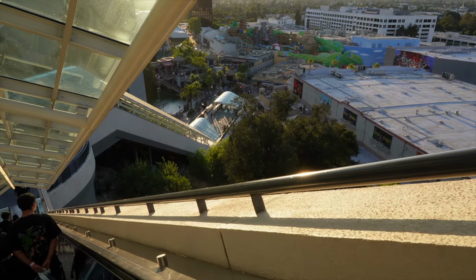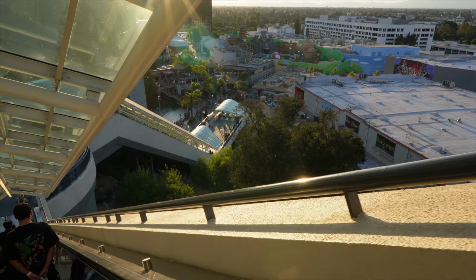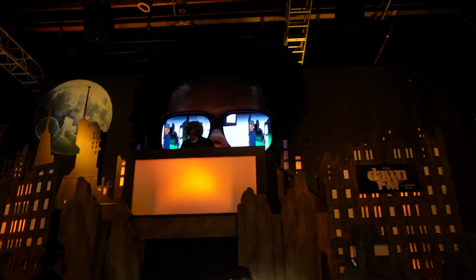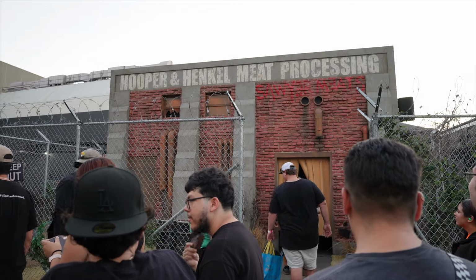But now we're heading to the lower lot because we still have time and we want to see if we can do The Weekend without having to wait a super long time. I'm learning that on the lower lot, the houses that are part of early entry are The Weekend and Texas Chainsaw Massacre. So I think this method of starting with Insidious and Ghostbusters is working out. So let's go to The Weekend.